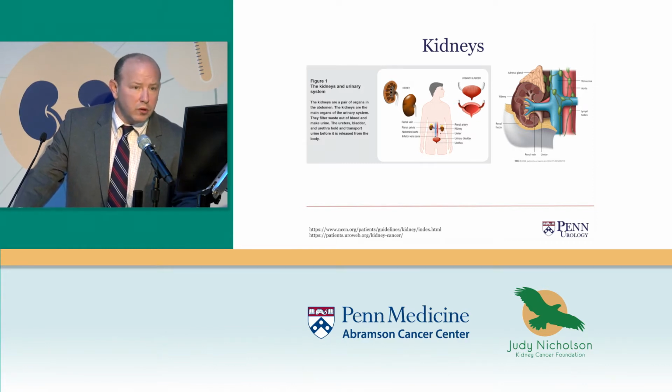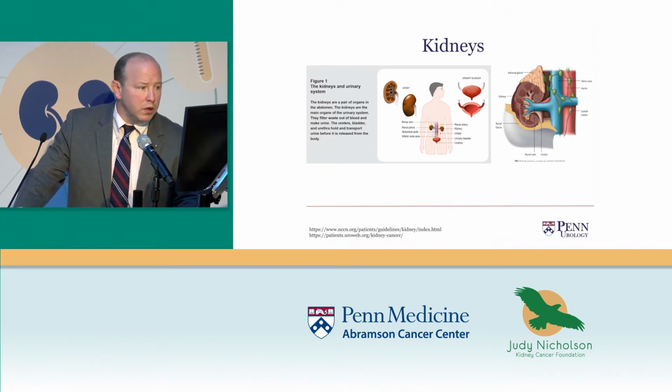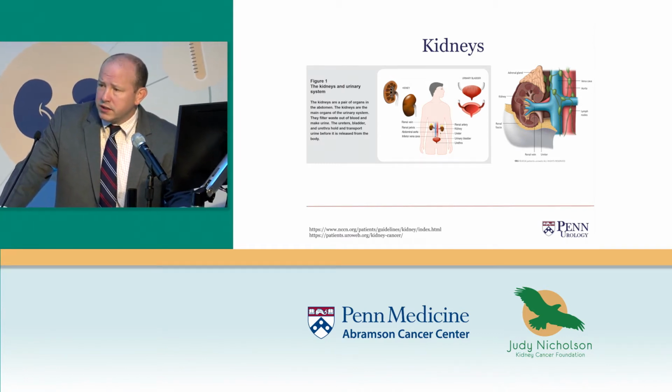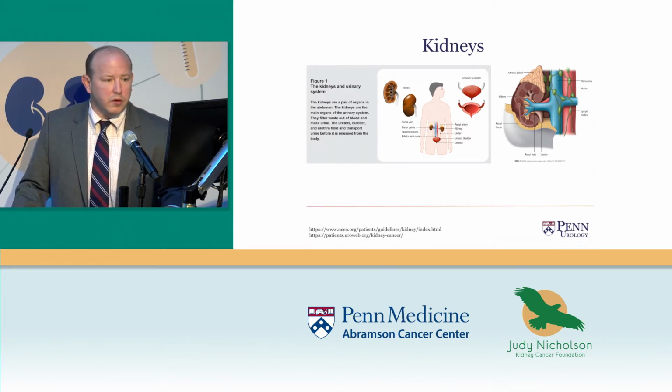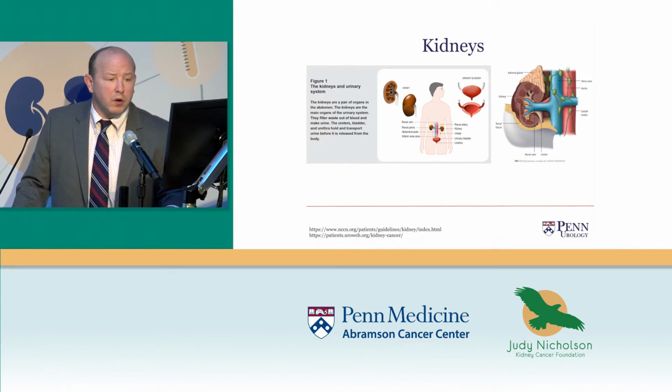The kidneys are paired organs, meaning the body is pretty symmetric by design, and we have two kidneys in our body, one on the right and one on the left. What the kidneys actually do is filter waste products and toxins out of the blood and put them in the urine, so it's a two-part process. It's a working part, which is the actual meat of the kidney, which you can see here, and then a plumbing part, which takes the urine down to the bladder.